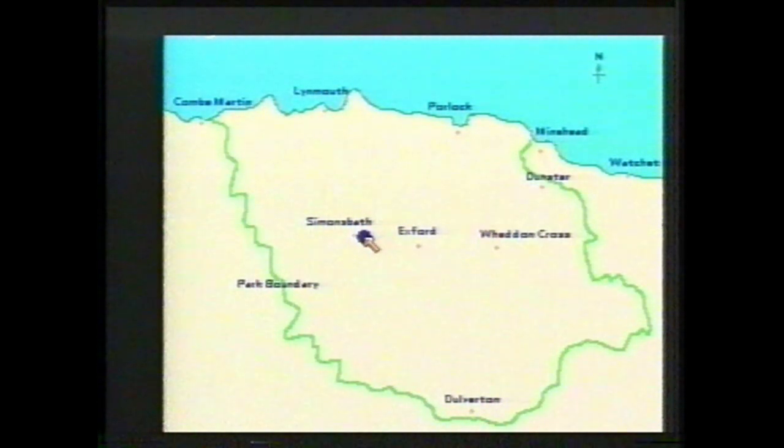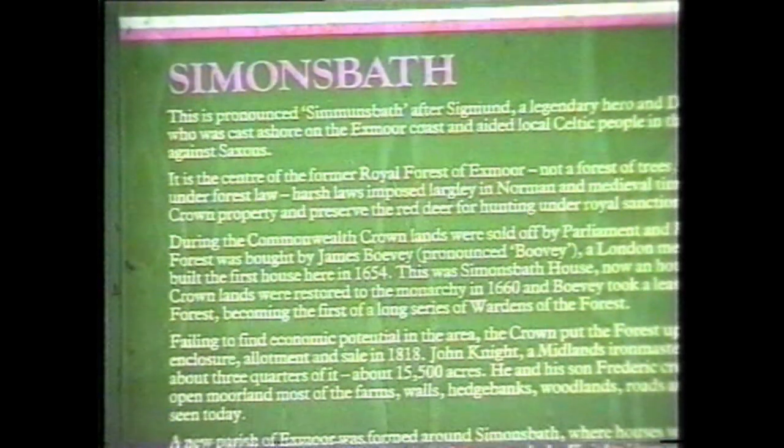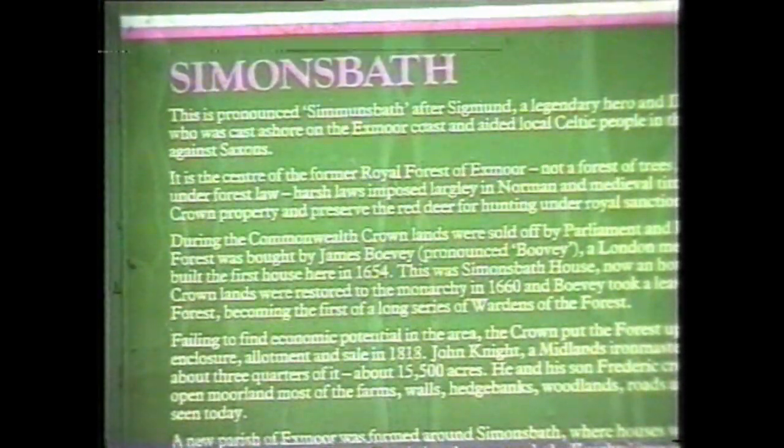Our journey is going to start in Simonsbath. Now, Simonsbath is a lovely little village in the centre of the old Royal Forest of Exmoor. Not a forest of trees, but a hunting area.